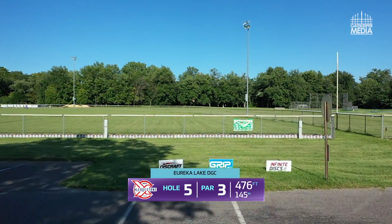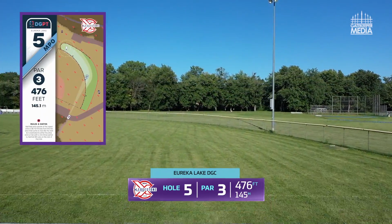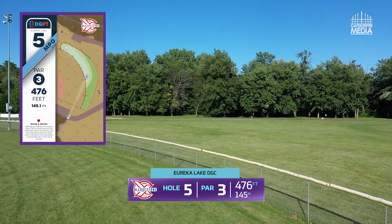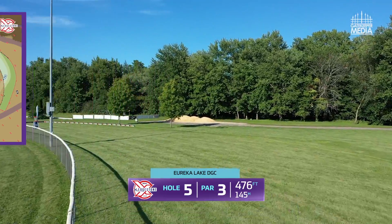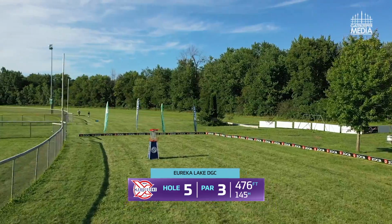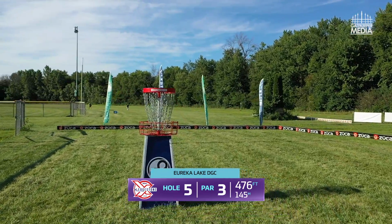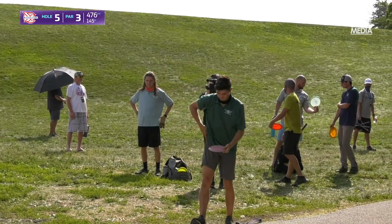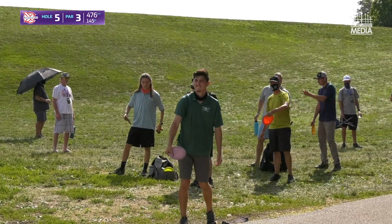Moving on to hole number 5, it's definitely one of the more unique holes that we play around this baseball field, with an OB line long wrapping all the way around the fairway. Most players are just going to be playing some sort of long pushing hyzer. If they want to get aggressive somewhere just in circle 2, you're not really trying to park this basket, but a lot of players do choose the layup more out to the right side.